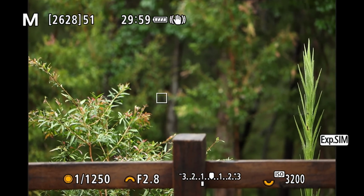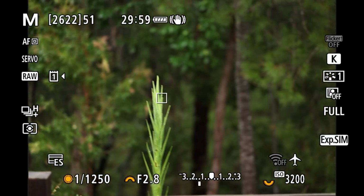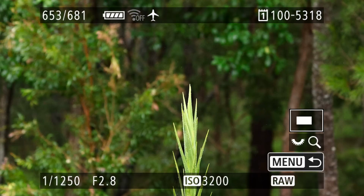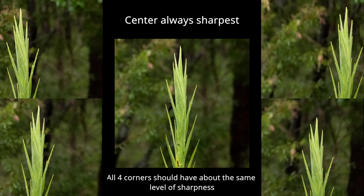Take a few images, then I move it up to the upper right corner, then over to the upper left corner, and then down to the lower left corner. You obviously want to shoot wide open. You don't want to stop down to like f11 because then even the corners will be sharp. And now I look at all these four images together. The image in the center should be the sharpest. But when I'm actually now looking at the corners, I want to see that it's not as sharp as the center, but close to the sharpness of the center.